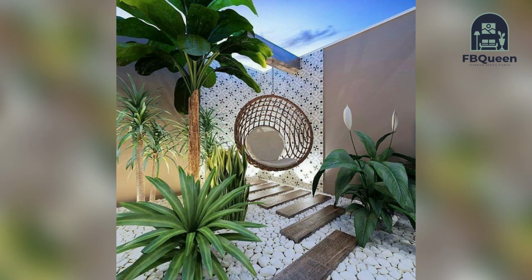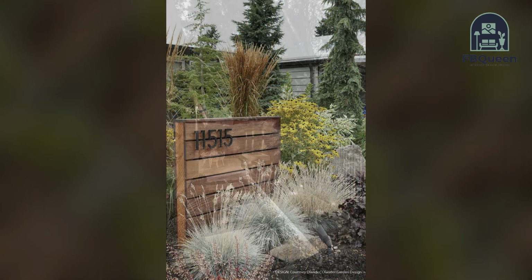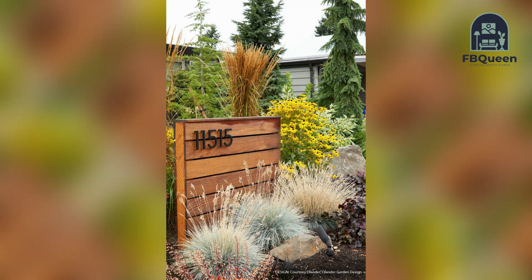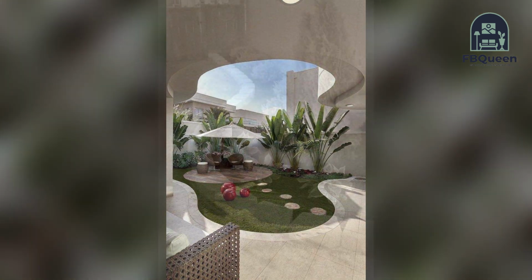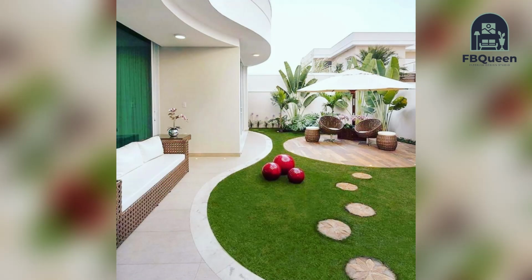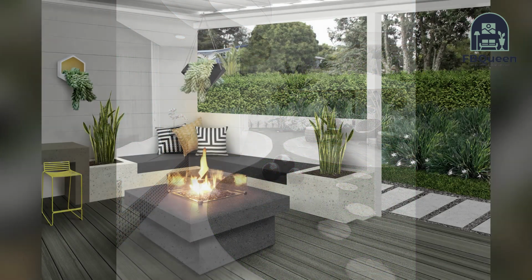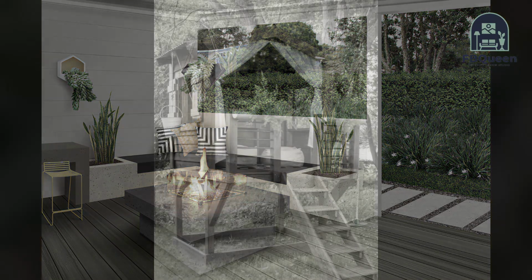Of course, when it comes to designing a home garden, it is important to consider what will suit your personal style. After all, this is a space that you will be spending a lot of time in, so you want it to reflect your taste. Whether you are a fan of classic cottage garden or prefer something more modern, there are endless possibilities when it comes to creating your perfect outdoor space.